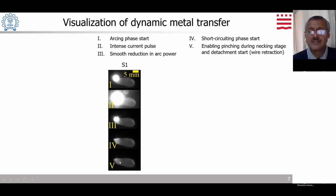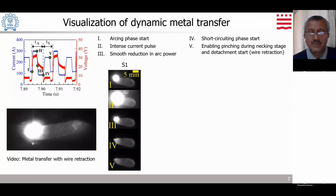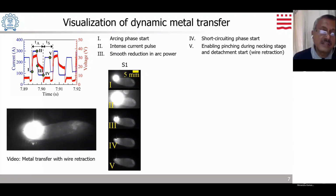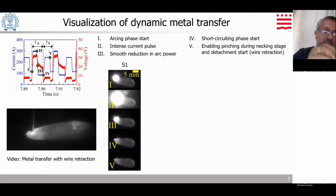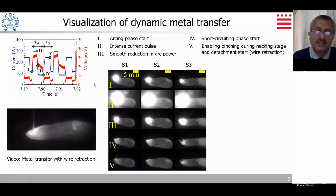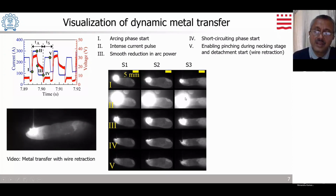So this strategy must work all throughout, and this is what you can see when you look through the high-speed camera. The camera can easily detect if there is a sudden disruption of the metal transfer, or if it is going in a very regular manner like this. And when we look at these different instances, the camera can show how at different rates of heat input, different types of metal transfer events occur.